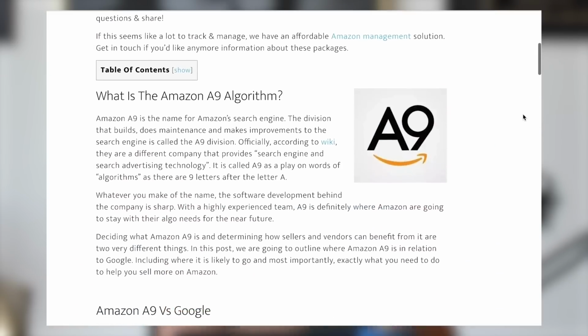The last part of creating a fully optimized listing is making sure that your keywords are on point, right? So Amazon, like I said before, uses the A9 algorithm, right?